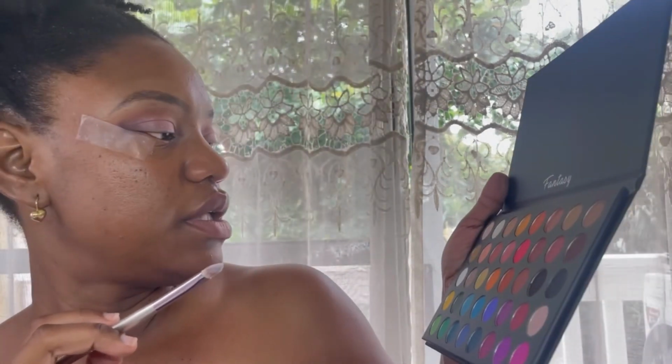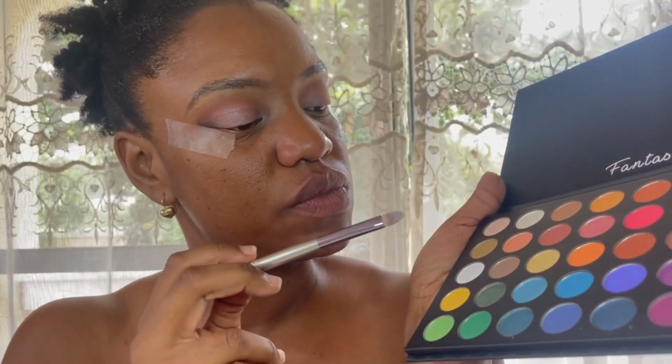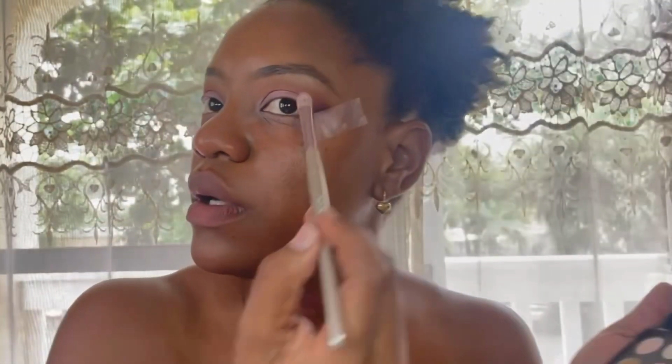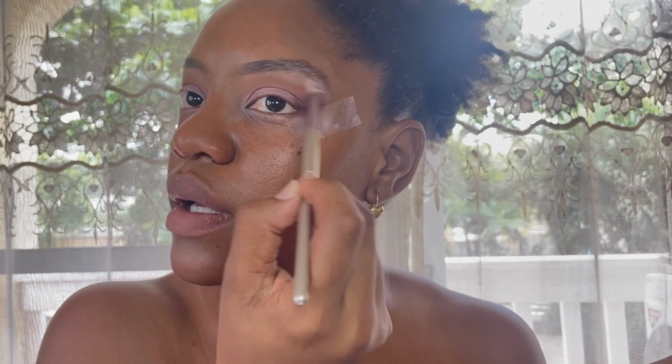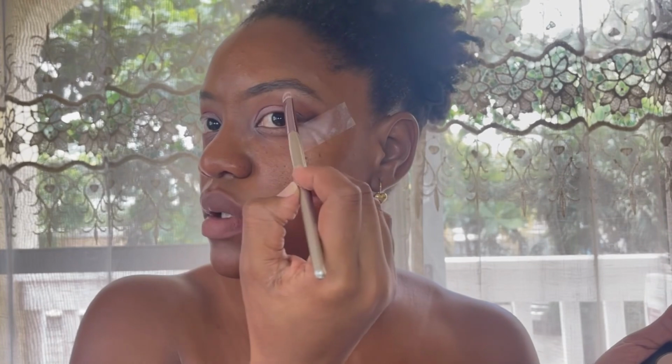Then I'm gonna go in with this flat brush. I must say though that I did have a bit of trouble finding a color that would go well on my brow bone. There was a lighter beige flesh tone color, but it was a bit too light for my liking. But I still made it work, that was in the palette. So that is what I used, and I just blended out to the best of my abilities with the other color. And in the end, I do find that everything turned out great.